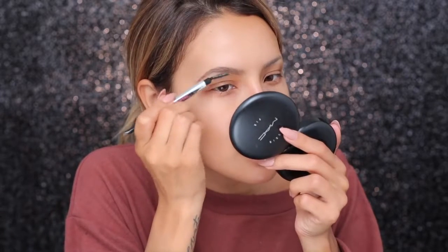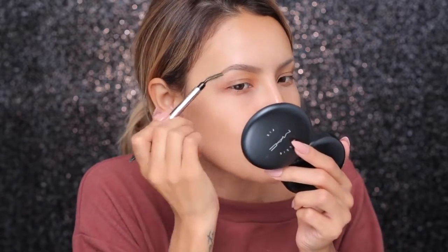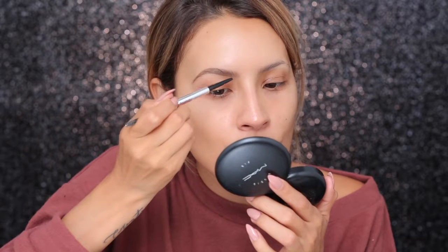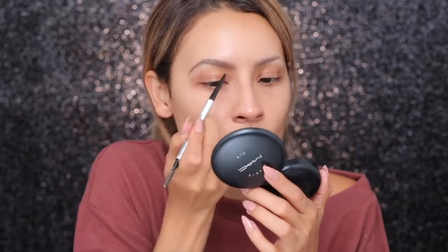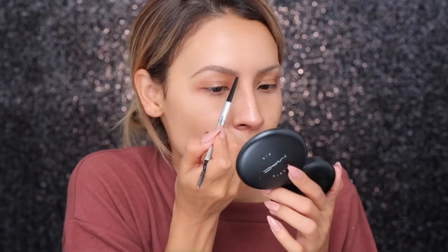See, if I was doing a nice natural brow, I would probably be done like right now, but that's not what we're doing today. I'm actually gonna end up taking the Precisely My Brow, and I'm going to feather hair-like strokes in the beginning part of my brow to kind of give it a more natural, wispy effect. I never like to make my brows too boxy in the front, even if it is for a more bold brow. I still like to keep the front nice and feathery.